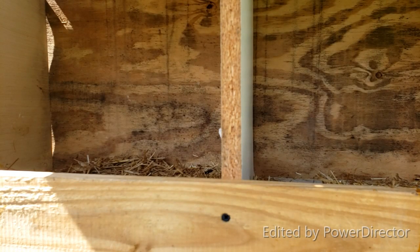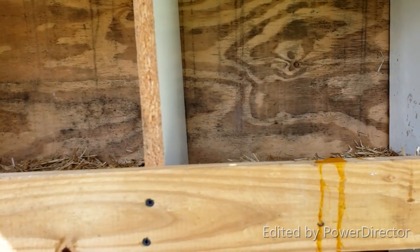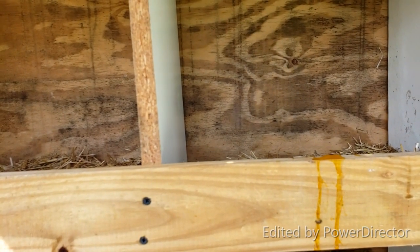Okay, so they don't like the egg laying boxes as much as we thought. They like the coop area still. So we might end up enclosing this, but I don't have a single egg in here, but I have a big runny spot of yolk, which means they ate what was in here. Typical for chickens though.